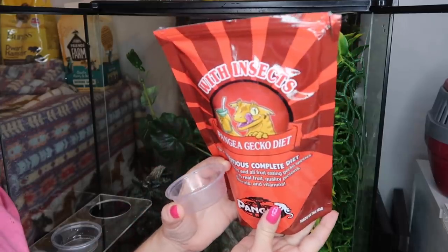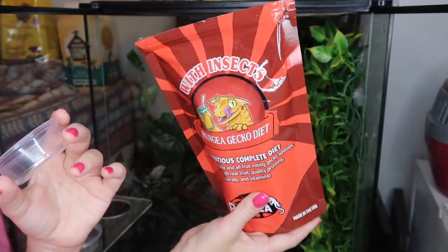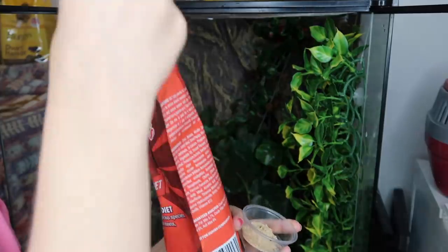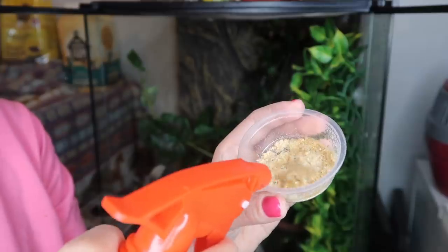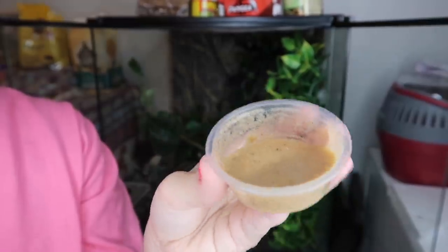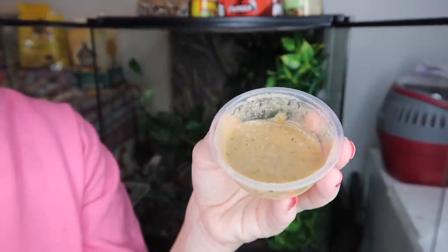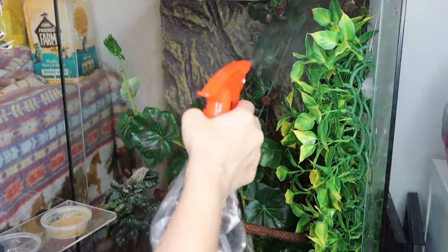We're gonna give him some fresh food, of course. This is his Pangea with bugs. I ordered this big bag off of eBay. Give him a good scoop of it. All right, so his food is done. That's kind of what it looks like. It's not too watery, not too thick, but it's mixed really well. And that's what we're gonna put on his ledge.